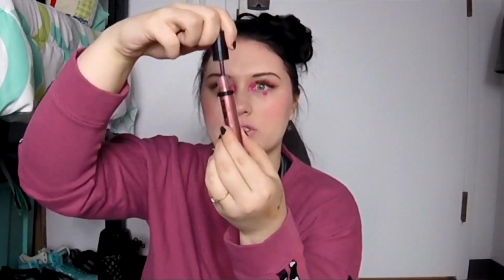I use the NYX lip pencil in Jolly Pink. And with Crystallized Metal from NYX. To set the look, I have rose water. This is the Mario Badescu rose water, so I'm just gonna spray it on down.